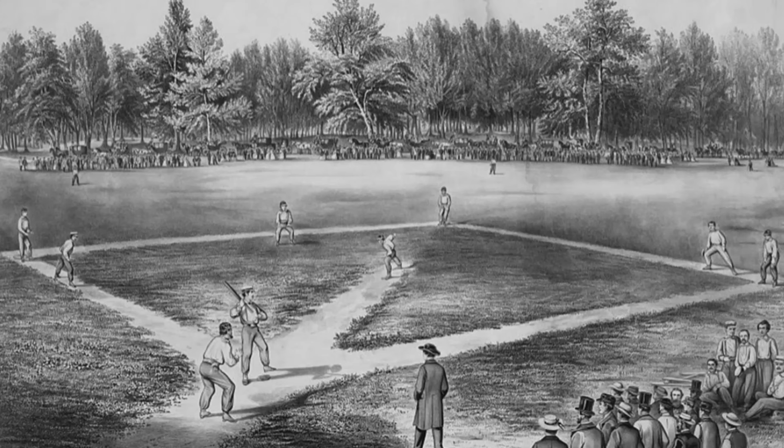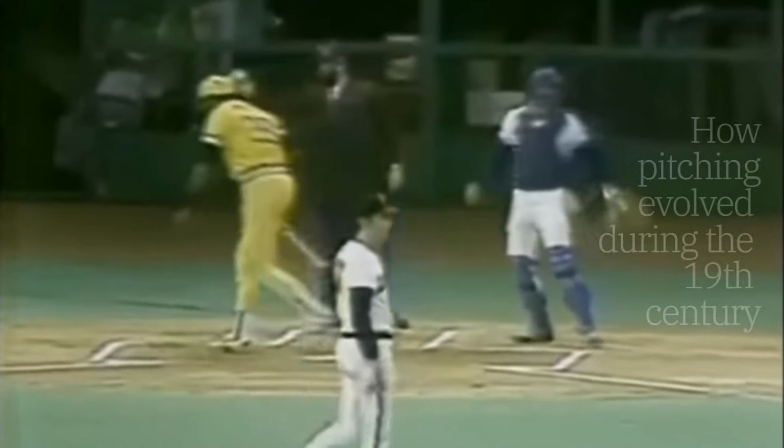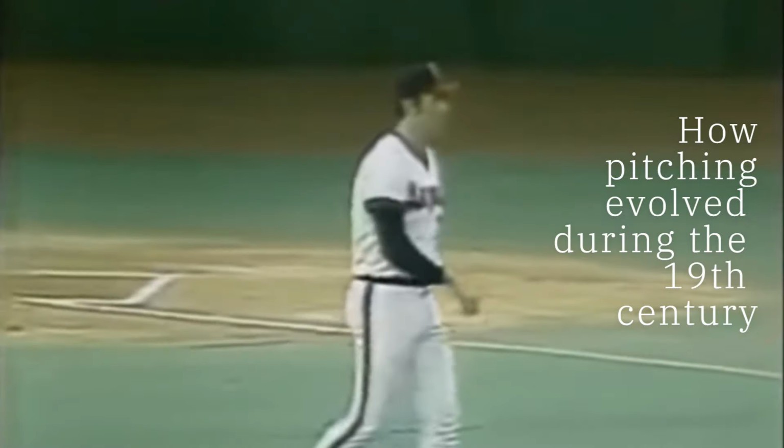So how did baseball go from soft, underhanded pitches to blazing fastballs delivered from an elevated mound? Let's talk about how pitching evolved during the 19th century.